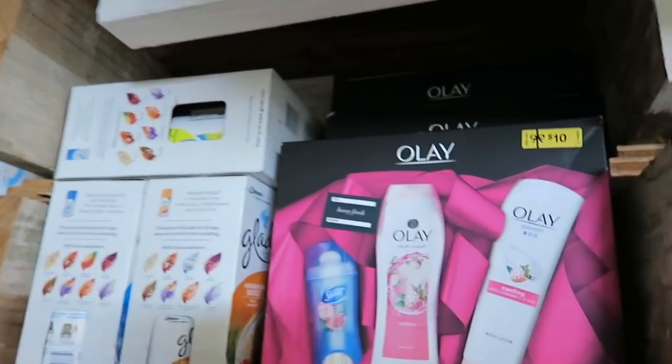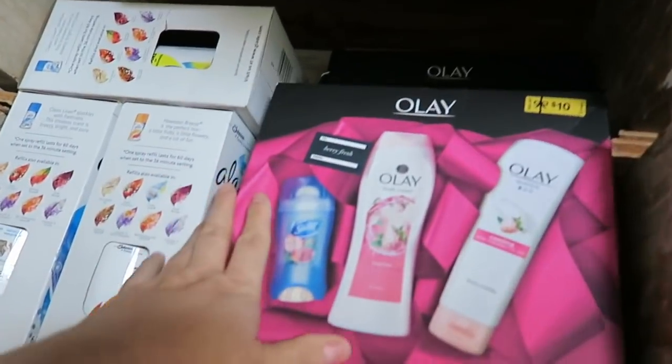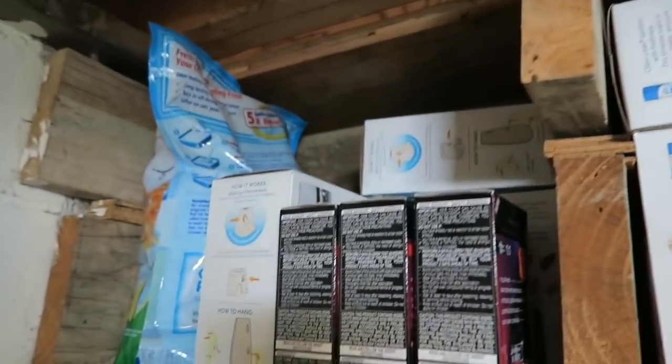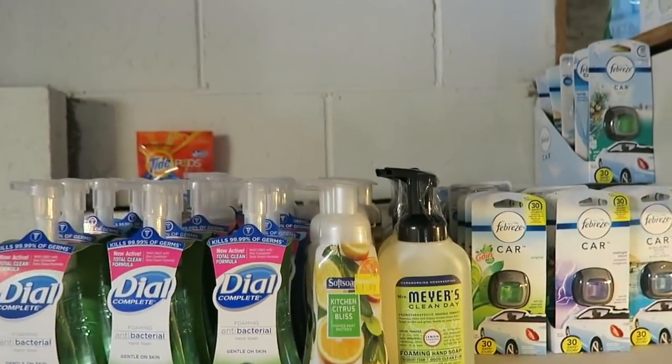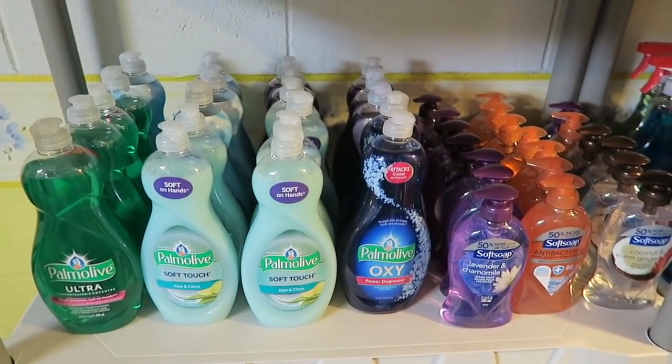And then all those Christmas kits that I was hauling, I put them all up here. Yeah, they're just great to have. What a nice gift that'll make in the future. Got a little bit of hair dye there. And right here we have some hand soap, my favorite, and car clips, and Palmolive, and more hand soap.